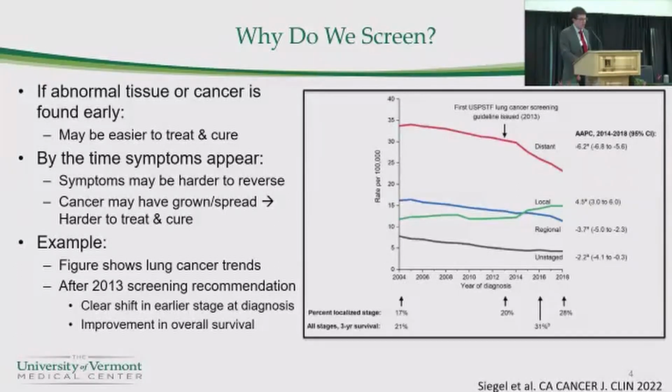But you can see these more sharp changes indicating more cancers are being diagnosed at a treatable and really curable setting. And that's also evidenced by the fact that the overall survival in general for lung cancer patients has improved over time. It used to be pretty low, certainly it's harder to cure it when it's spread. And then it's gone up about 10% since the screening guidelines have been implemented. And Dr. Kooperkamp will get into that more shortly.